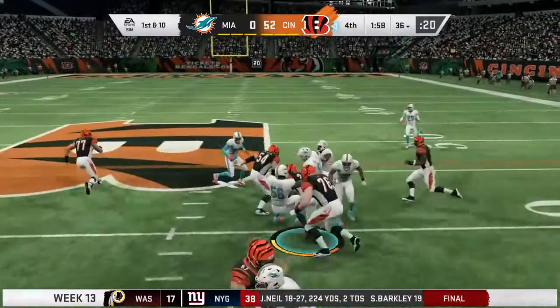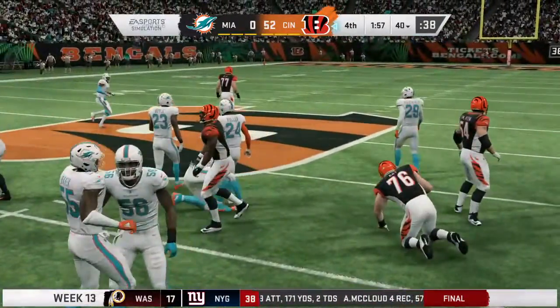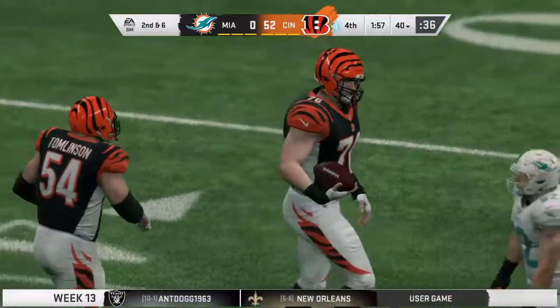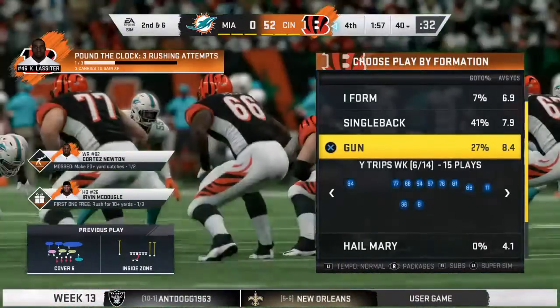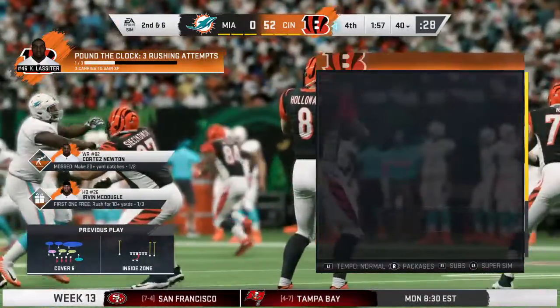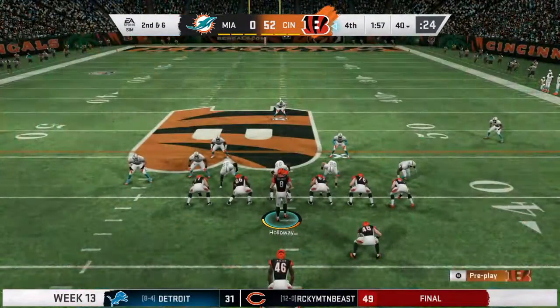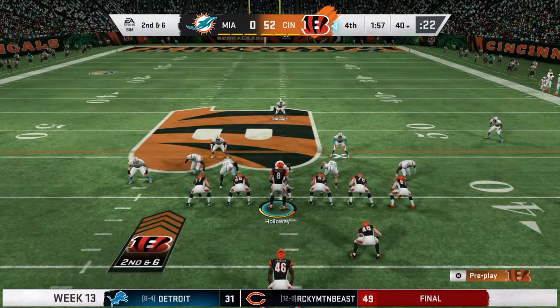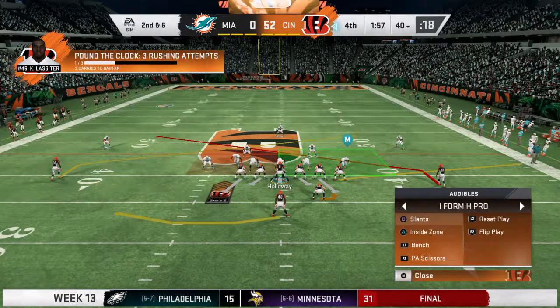They'll run it now out of the gun. And he coughed it up. Easy work. It's easy work, and it's coming again. So the Bengals in possession of the football here as we get you reset. And let's see what they've come up with offensively after having time to talk it over.